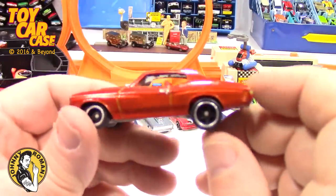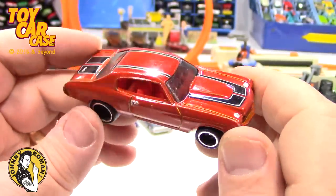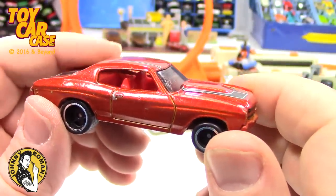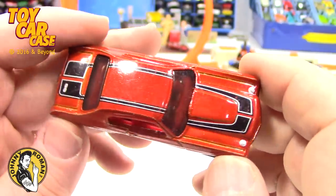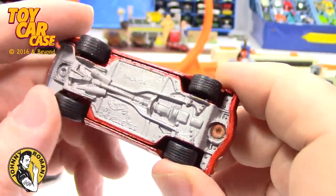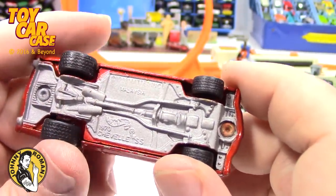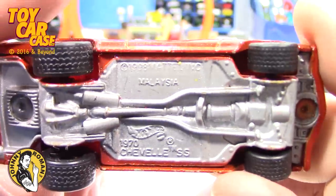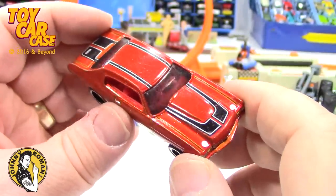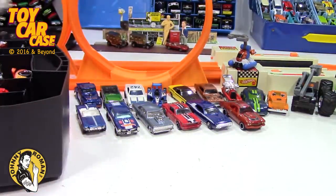Oh, look at this one. This one's in really nice condition. Looks like a Chevelle SS. Kind of a reddish brown with red interior, black stripes on it. Chevelle 70. Almost real riders tires on it, but it isn't. 1998 on the bottom. But that's a nice piece. That's a very nice piece. Oh yeah, those are rear riders. You can tell when you're rolling it.